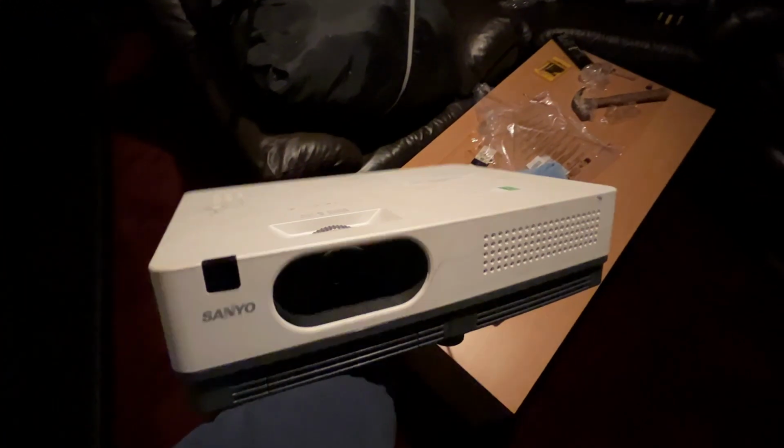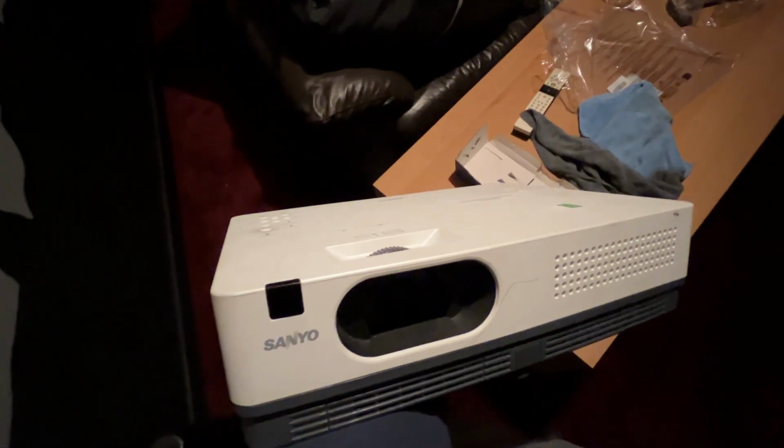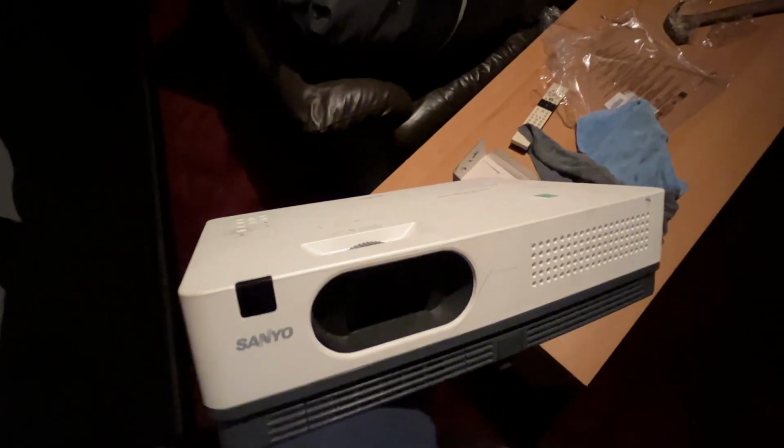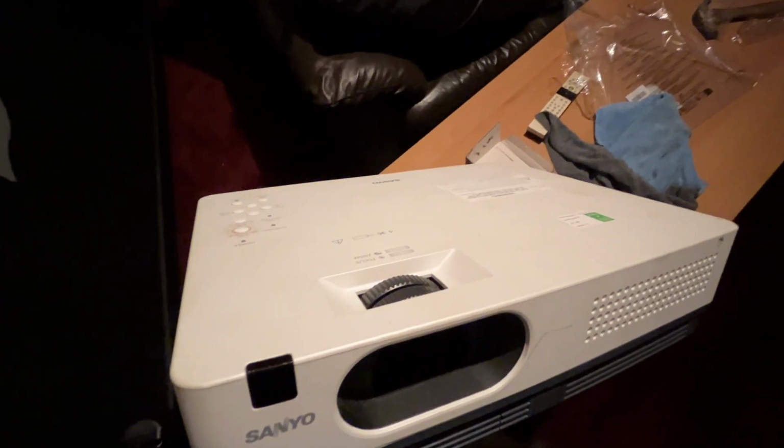Say hello to my old projector, which was an XGA one. It did its job and it was free, someone was throwing it out. Now though, I've got something second hand again, but a lot better. And HD.